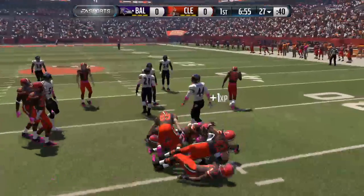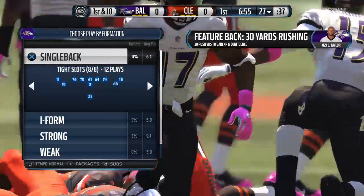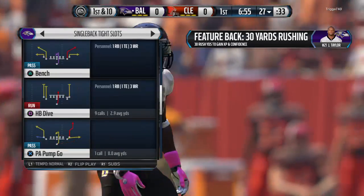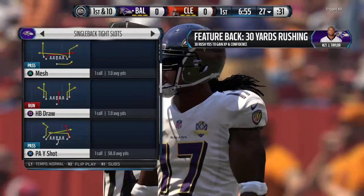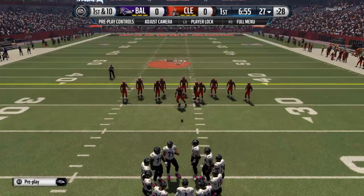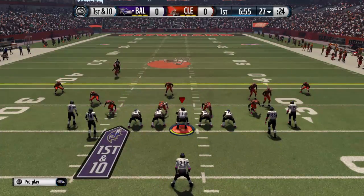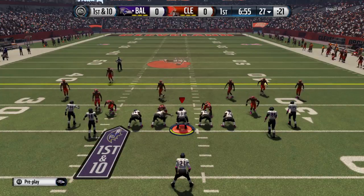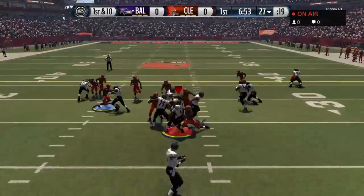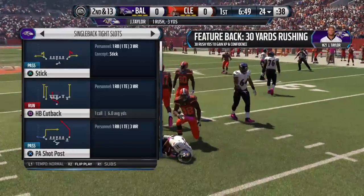And he runs it out to about the 27 before he's taken down. The Browns set at the line, dime package. The Ravens from the 27. They'll run it here. Good work by the defense. This will be a loss of 3.